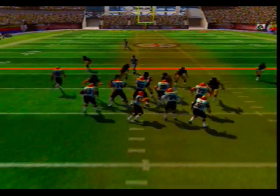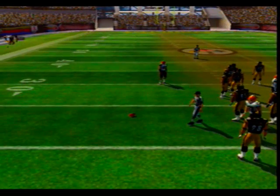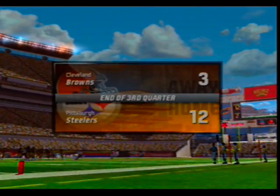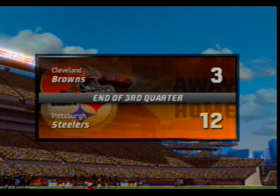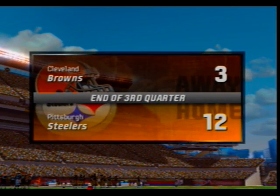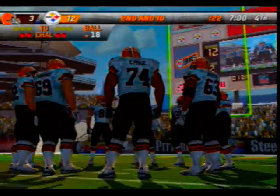The backs are lined up in an eye. Throwing. The pass is incomplete. So we've reached the end of the third quarter with the Steelers ahead of the Browns, 12-3. The score is Pittsburgh 12, Cleveland 3. The teams are set for the fourth quarter of play, which is about to begin.